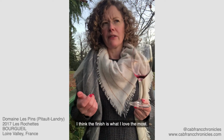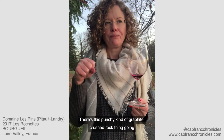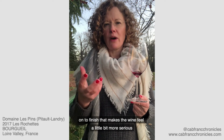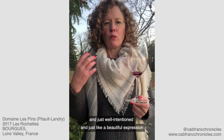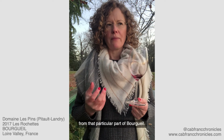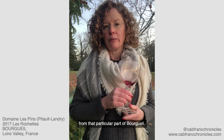I think the finish is what I love the most. There's this punchy graphite crushed rock thing going on at the finish that makes the wine feel a little bit more serious and just well-intentioned, and just like a beautiful expression from that particular part of Bourgueil.